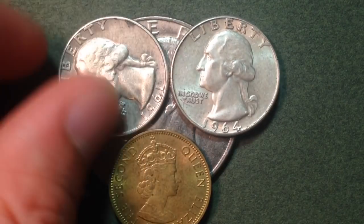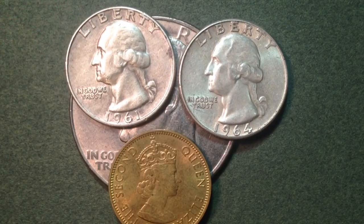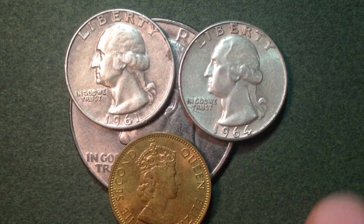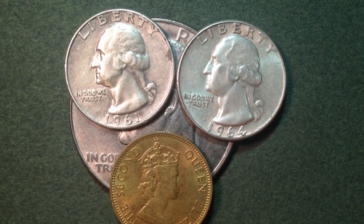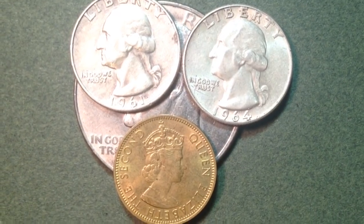Now the reason for that is because at mint state 67, these ones right here are worth a lot of money. In fact, PCGS has only graded 8 of them at a mint state 67. Compare that to the 1964 Denver Mint Washington quarter, in which PCGS has graded 67 of them at a mint state 67. So the prices on the 1961 Denver Mint Washington quarter are obviously going to be a lot higher.